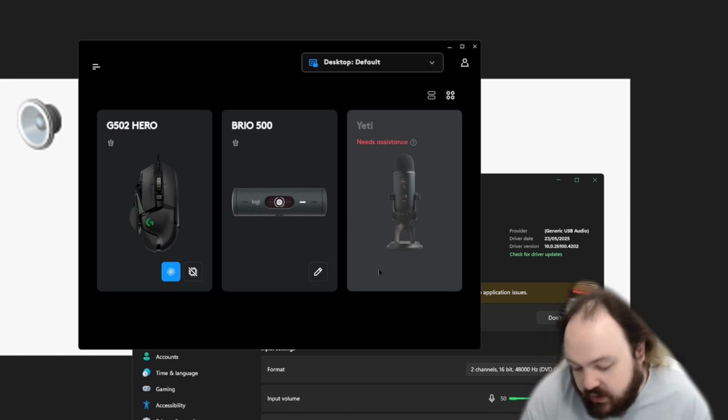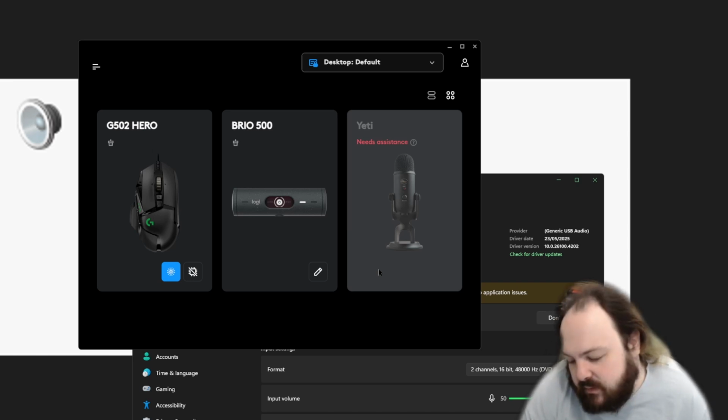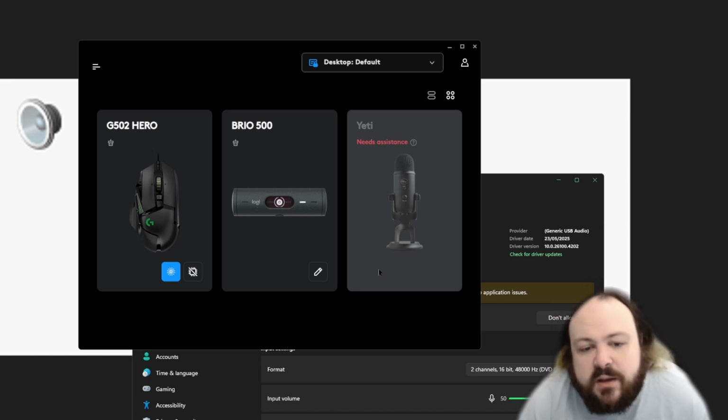So I just have the classic Blue Yeti. I have it on a boom arm with a pop shield and stuff. And quality wise, it's usually pretty good. It has been fairly consistent, and there's nothing physically wrong with the device as far as I can tell.